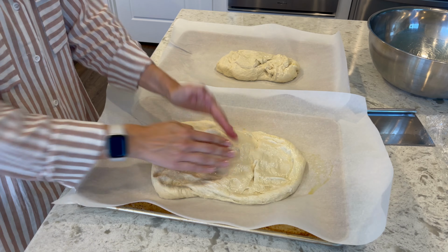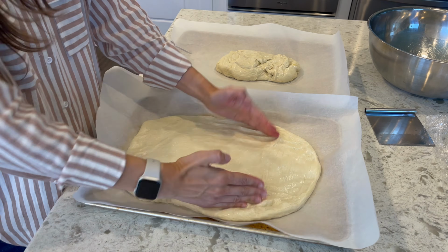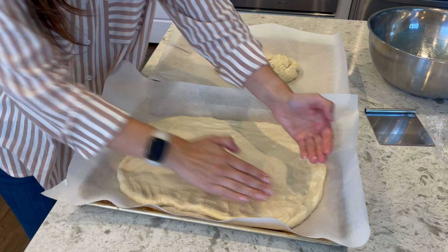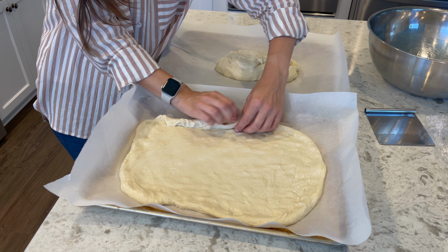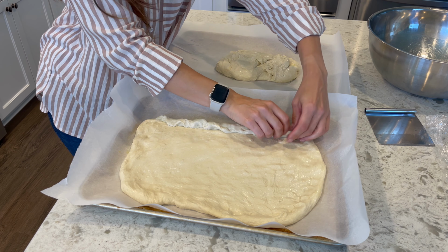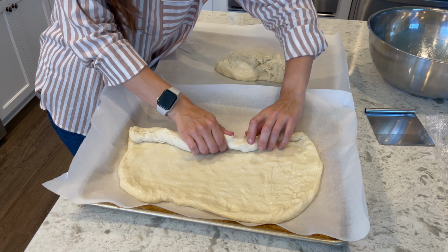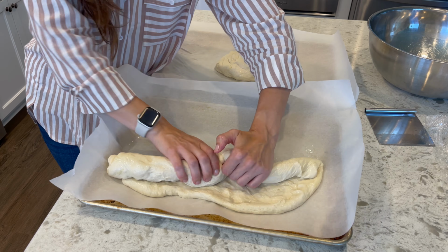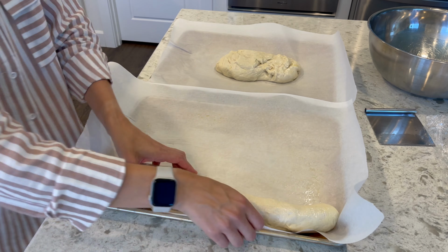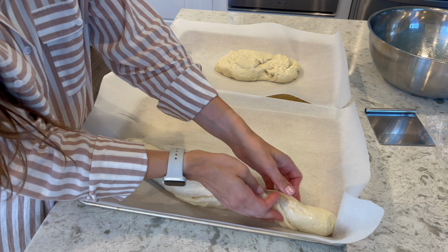If I'm doing this wrong, please let me know in the comments, because I want to know and I want to improve. But I am just pressing it out into, it said about like a 9x13 size, and then rolling it and pinching out any excess air bubbles into like a hot dog style is how I think of it in my head. And then you flip it over, fold the ends down, and then you will stick it back in for another hour to prove. And I do this for both of them.